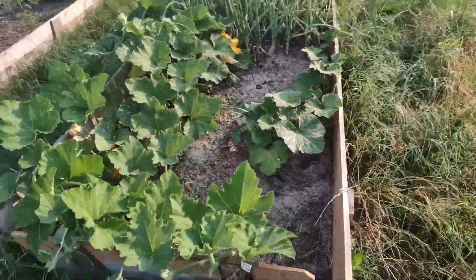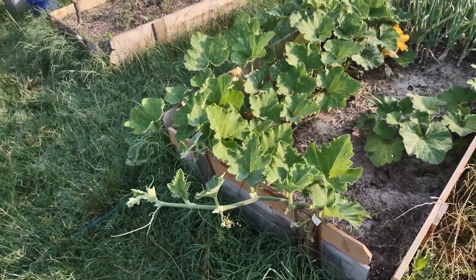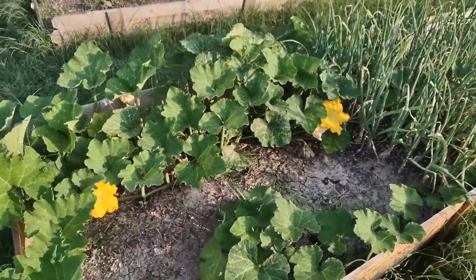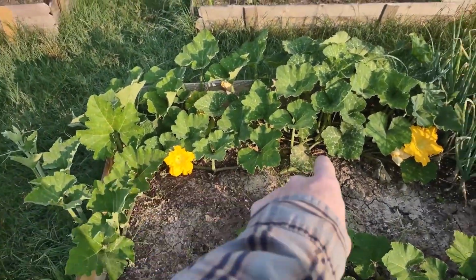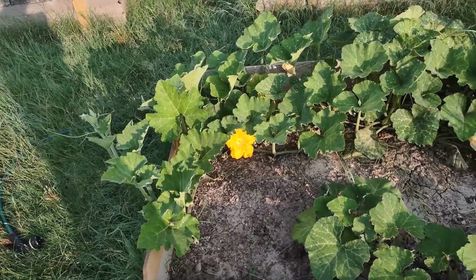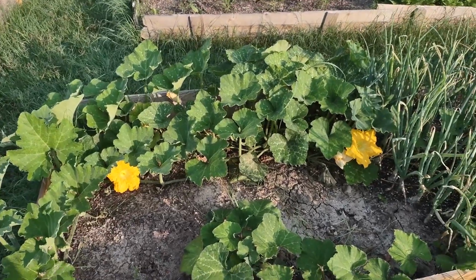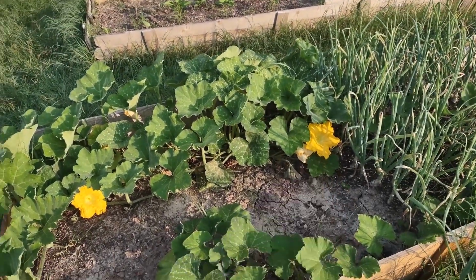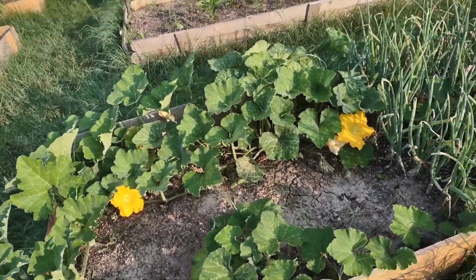I keep calling these plants over here cucumbers, and my wife keeps reminding me they're squash. So the squash are getting bigger. You can see that runner has basically run from all the way over there, and is back out of the garden. So my attempts to contain these have clearly failed. But I've got some fruit growing, or some flowers, so hopefully fruit's not far behind.